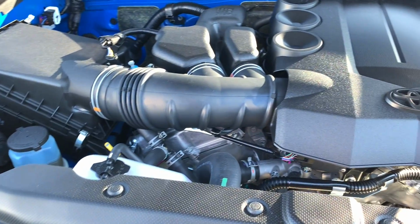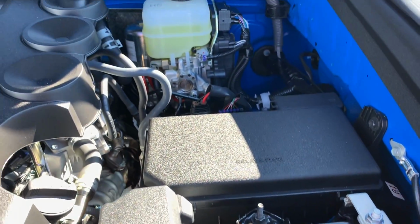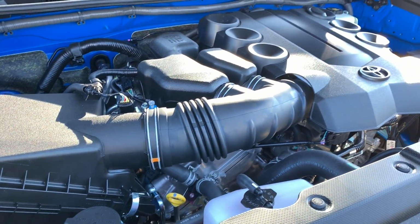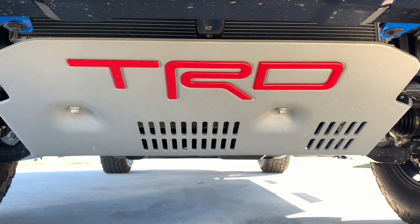Again, it's the same 4.0 V6 engine. Comes with a Panasonic battery. That's really it for the engine bay, guys. No TRD air filter at all, just a stock air filter. Down at the bottom of the skid plate, we have what was stamped out as TRD, now in red lettering.